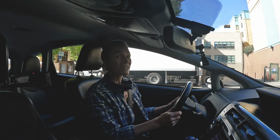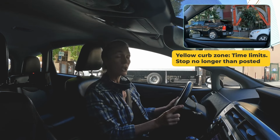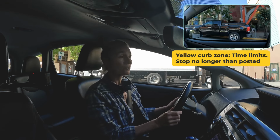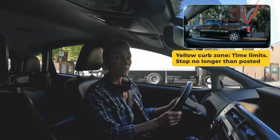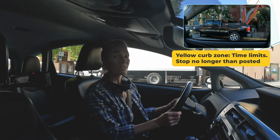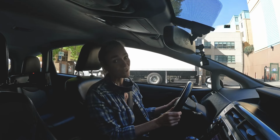We're going to be looking for yellow, which means you can be there cautiously while you're loading or unloading or running into a store quickly, but be careful because you don't want to stay long. Often there are time limits associated with a yellow loading and unloading zone.